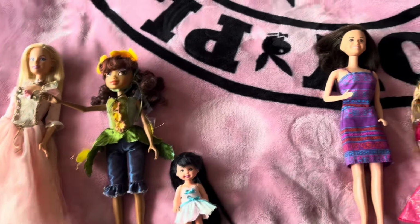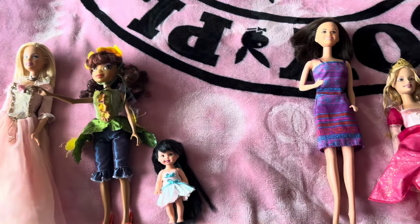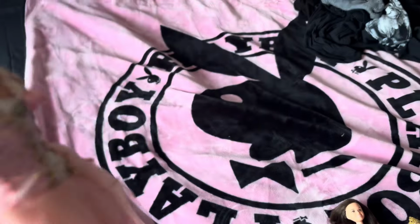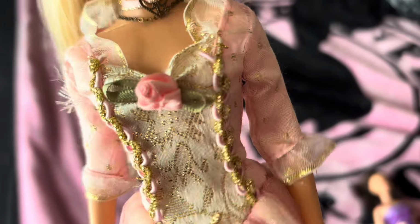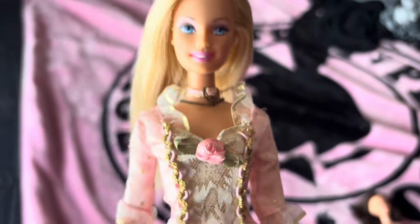Hey guys, so here are the afters of all our dear friends. So here's Annalise, the popular queen herself. Here's her hair. It's really soft. Does have some broken bits, you know. It's struggling a bit, but what can you do with a Barbie this old?